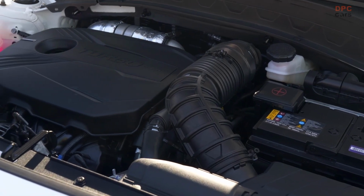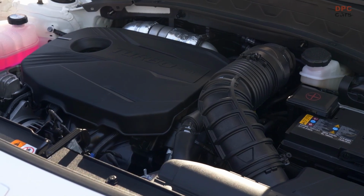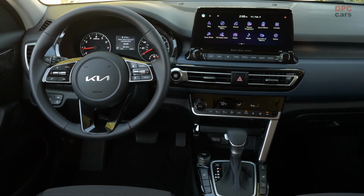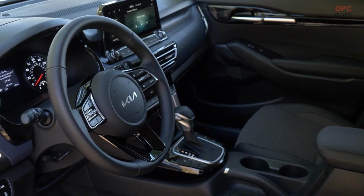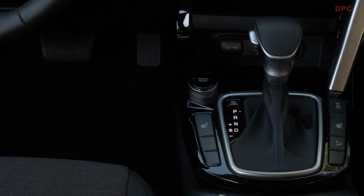But the real heartbeat of Seltos resides under the hood. Seltos comes with two powertrains, a standard and efficient 2-liter Atkinson cycle engine, or for those who prioritize fun driving above all else, a 1.6-liter turbo delivering 175 horsepower and, get this, 195 pound-feet of torque, because we all know torque is what gets us moving.